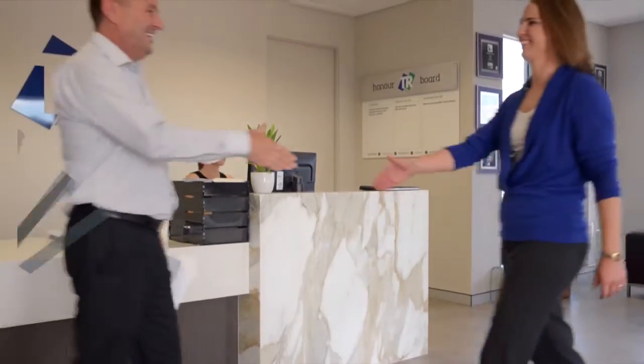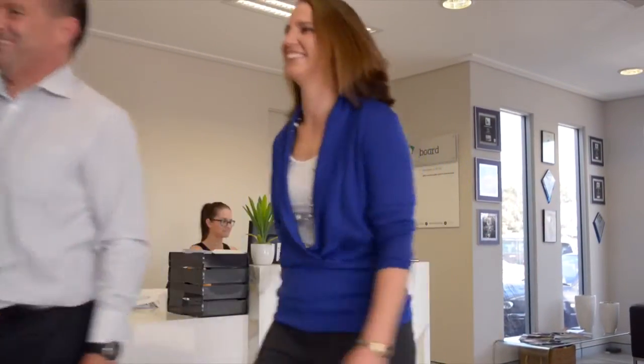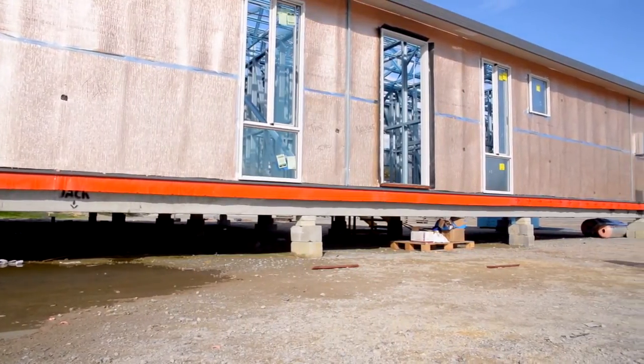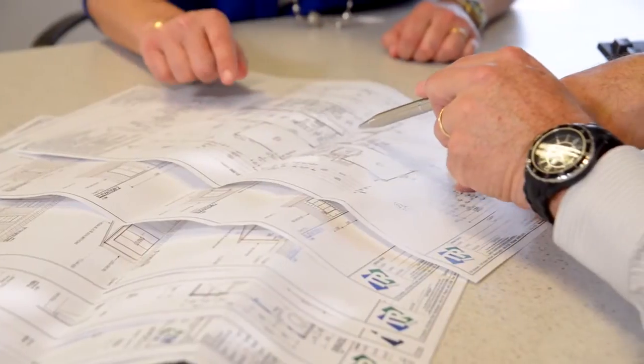Nat visits the yard to check on the progress of her brand new home. How's everything coming along with the house? Everything's going really well. We've actually put the slabs into position now. We've actually started the framework. So in terms of all of the various trades in our processes, things are progressing along really well. We're on schedule.